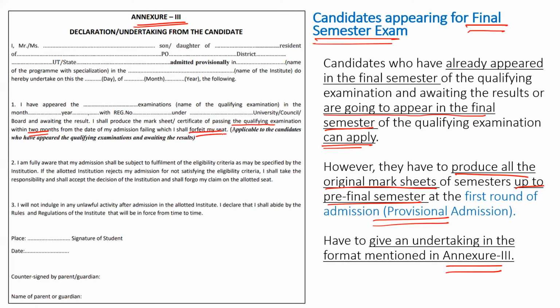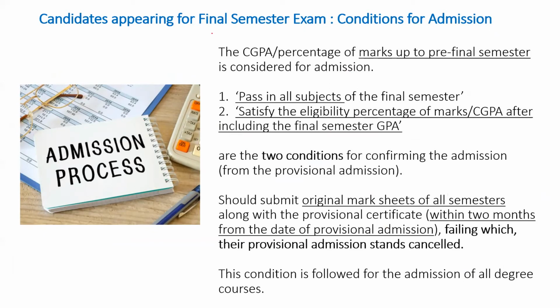So this Annexure 3 has to be submitted by candidates who are currently in the final semester examination and applying for postgraduate admissions. The condition for admission for candidates who are currently in the final semester examination, where the marks up to pre-final semester are taken for admission, is that they have to satisfy two important conditions. One, they have to pass in all subjects in the final semester. Number two, they have to satisfy the minimum eligible percentage of marks, including the final semester, after they complete their graduation. So these are the two conditions for confirming admission for those candidates who are currently in the final semester and who have applied for postgraduate admissions.